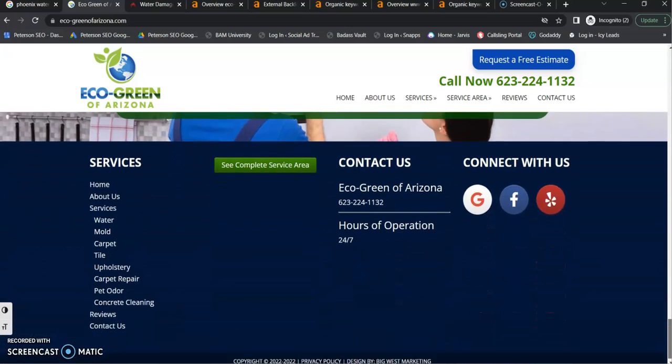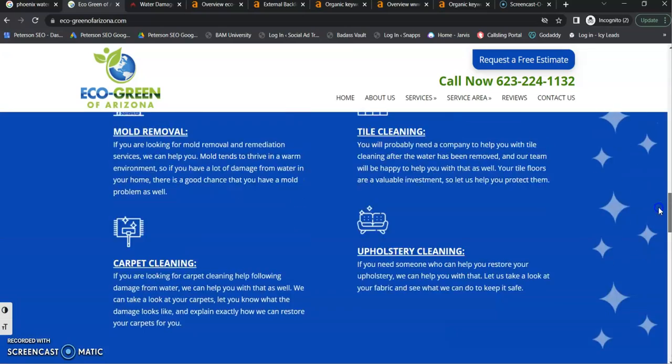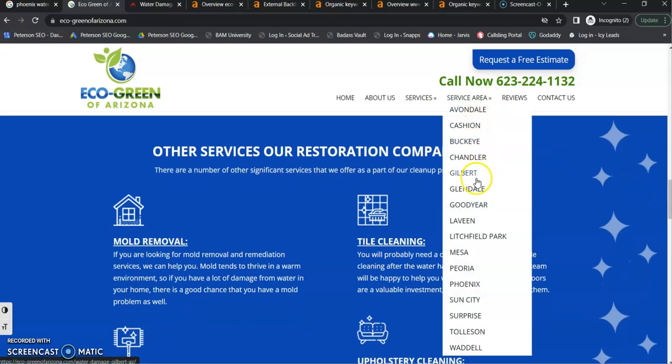So let's see what else. Yeah, you do seem to have a separate page for every one of your services, which is good. You definitely need that. Let me scroll to the top real quick. Oh, right here. Service areas. So you have a separate page for every one of your service areas, but the problem is that all of these pages are the exact same content. The city is switched out, but that's it. There is no keywords. There is no keyword repetition, and the content's the same.